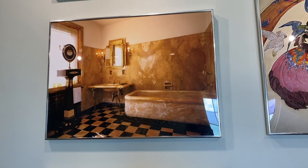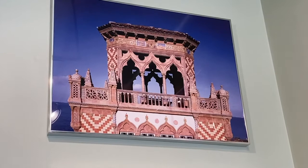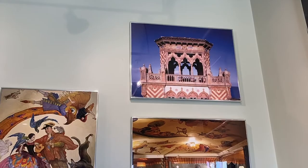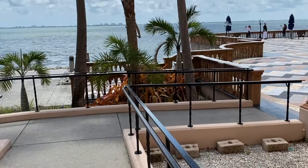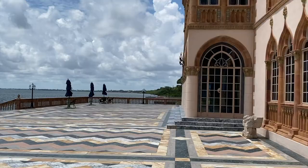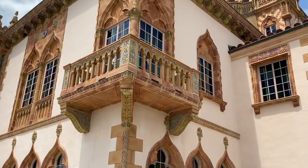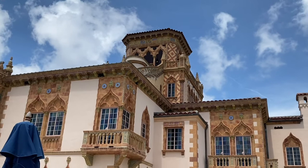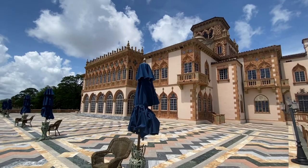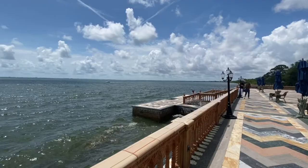And probably the coolest area in the house. Here. I'd love to see what that looked like on the rooftop. The color of the stained glass, too. This would be the party house. This deck, or veranda, I guess you would call it, is huge.